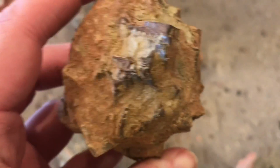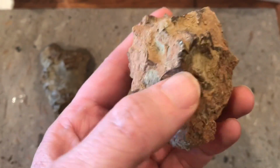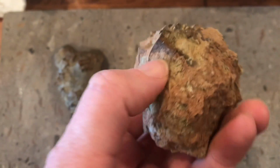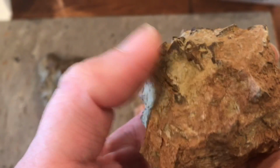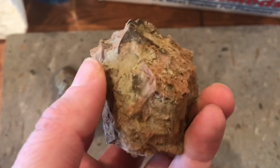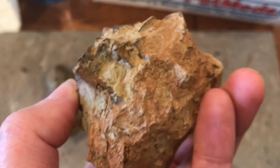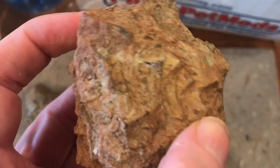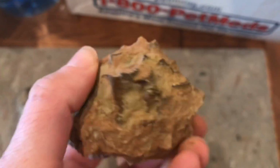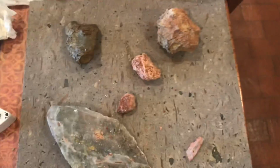Some of the pyrite has been altered or changed into an oxidized form of iron. So that's why it's that dark color. It's more like hematite replacement of the pyrite. But these are very dense, solid nodules and very cool and fun to find.